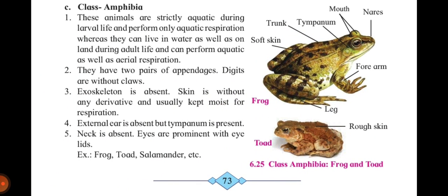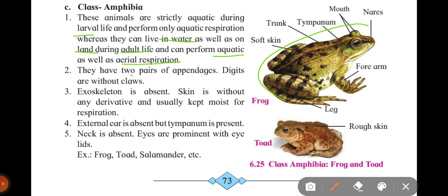Moving ahead, class Amphibia. These animals are strictly aquatic during larval life and perform only aquatic respiration, whereas they can live in water as well as on land during their adult stage and can perform aquatic as well as aerial respiration. So they have two dwelling places, that's why they are called Amphibia, living in water as well as on land. They have two pairs of appendages. Digits are without claws.